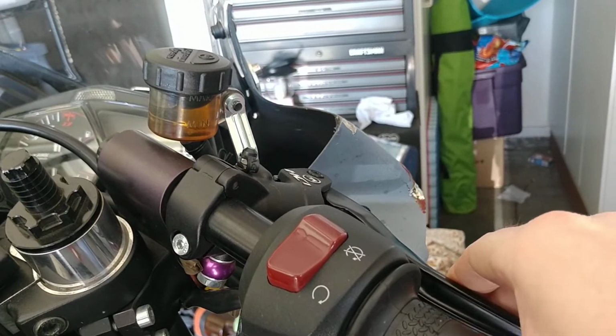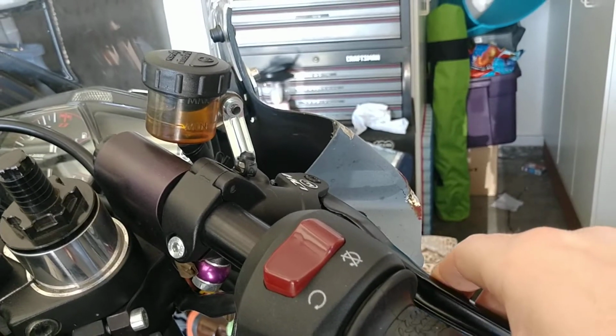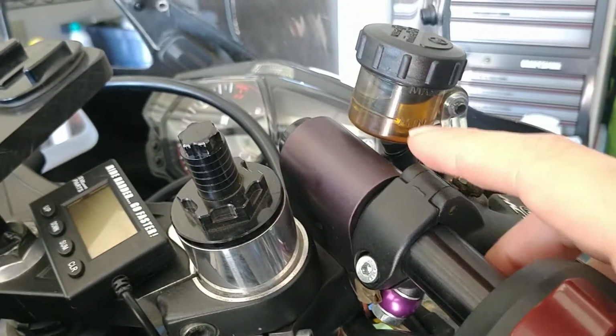This brake lever is perfect. It's nice and firm, comes to a complete stop, has a good brake feel to it. That lever right there is magnificent. Check the brake fluid.